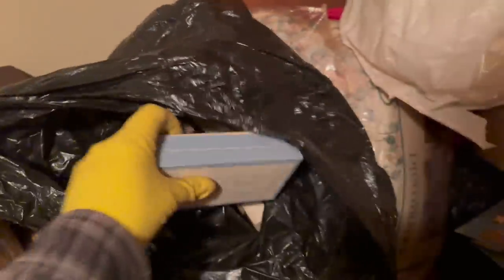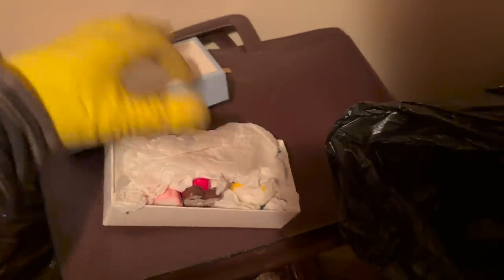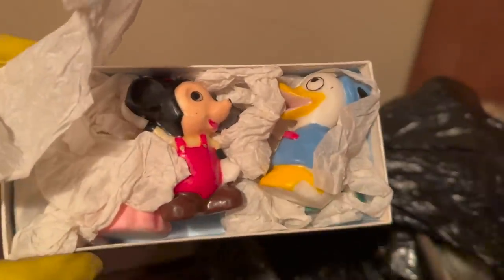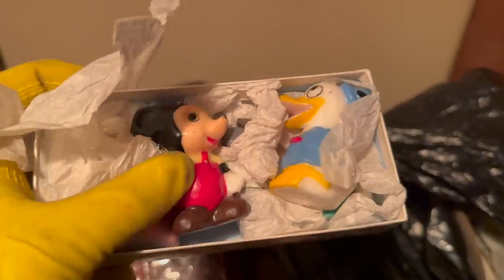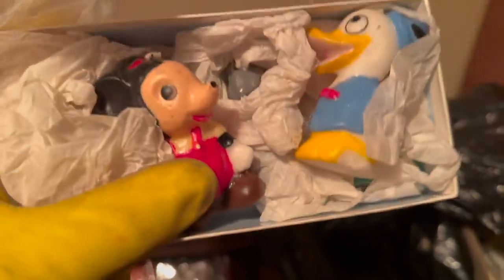Found this garbage bag on the ground, and instead of just tying it up and chucking it out, we're going to have a look inside. Avon Here's My Heart soap. Oh, look, it's little Disney characters inside. Maybe there's soaps, but that's a Mickey and a Donald, and it looks like a princess. So that's, are they candles? Oh, those are candles. Those are Disney candles. Well, that's kind of neat. Keep that aside. I'll set that there for now. I'll go put it in my keeper box later.